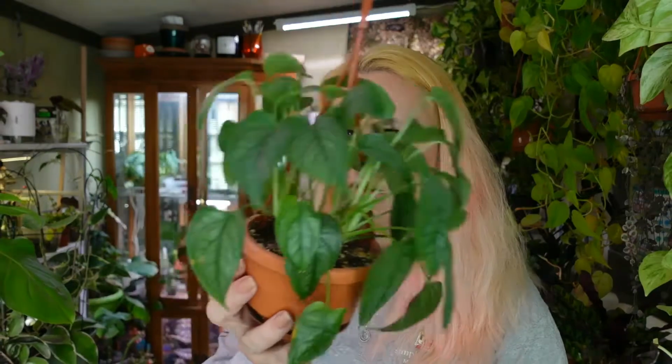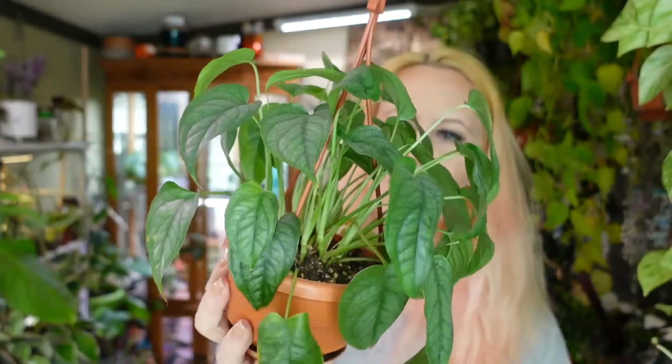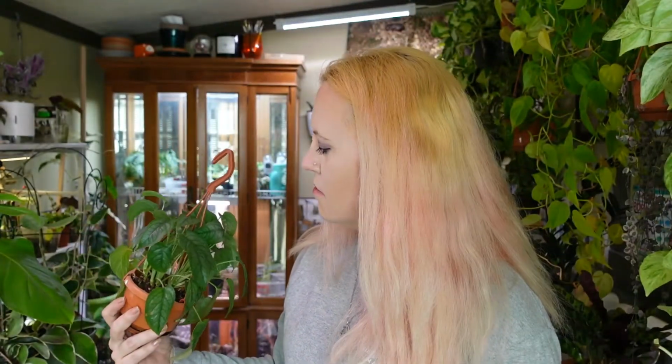This is so dusty. Can you see the dust? That's life with a pellet stove and a bunch of birds. But anyway, it's a good plant. It's a beautiful plant. I'm excited to see how this plant progresses throughout its lifespan. So pretty.